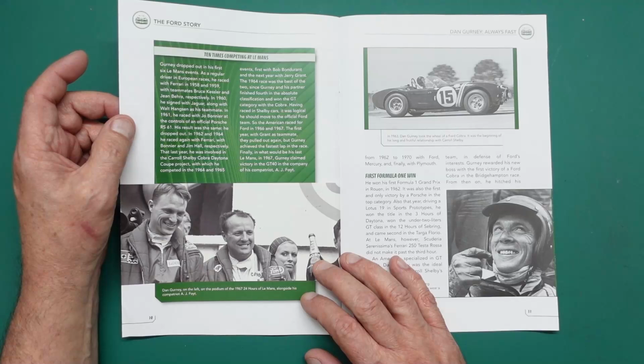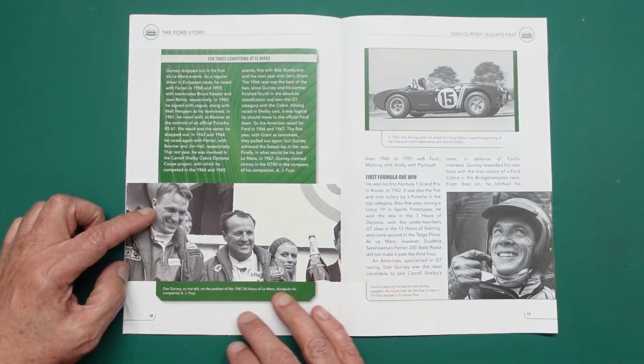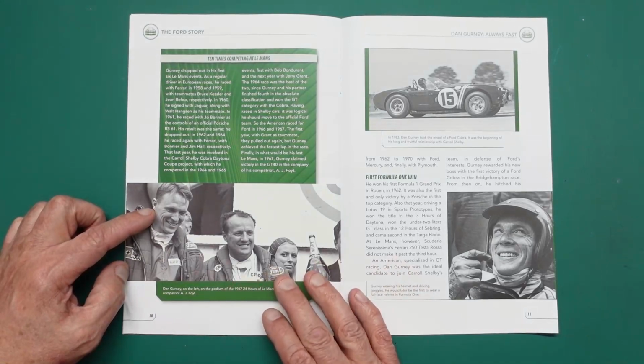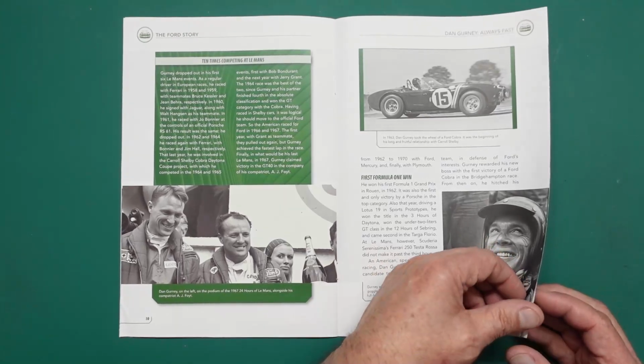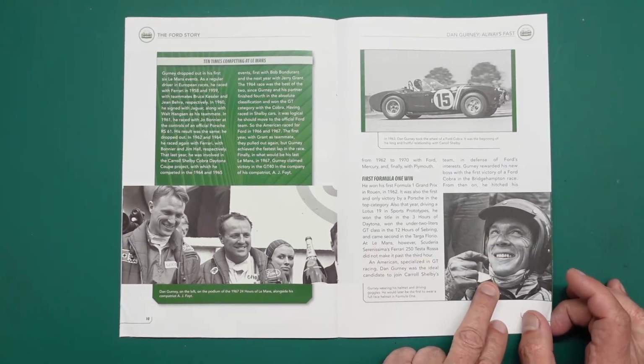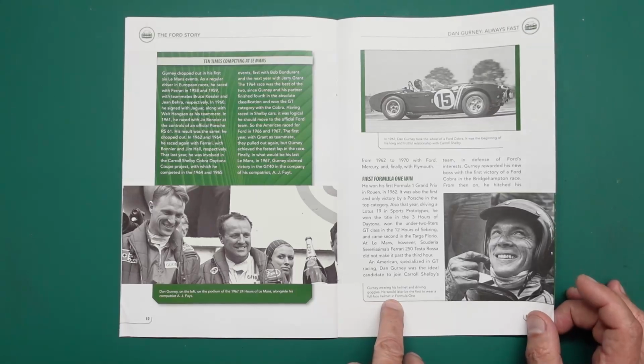10 times competing at Le Mans. Dan Gurney on the left on the podium of the 1967 24 Hours of Le Mans alongside his compatriot AJ Foyt. Names we all know well. There's some Moet Chandon there. There he is, wearing his helmet and driving goggles. He would later be the first to wear a full face helmet in Formula 1. I didn't know that.